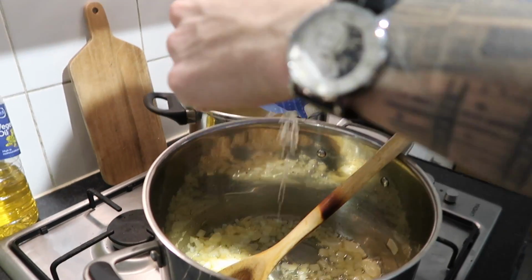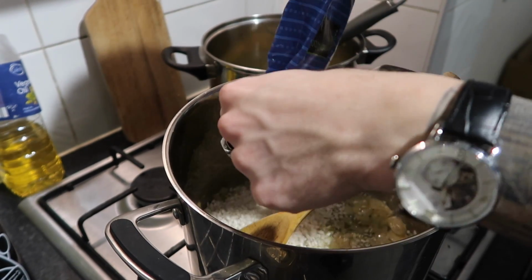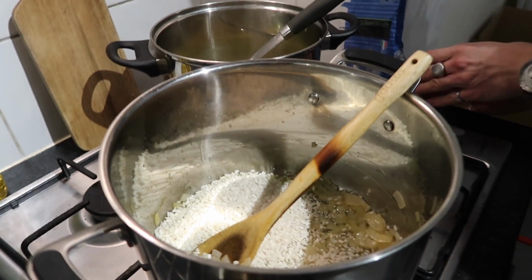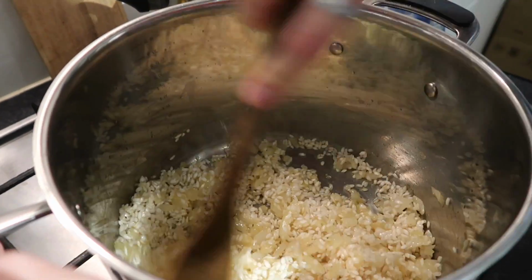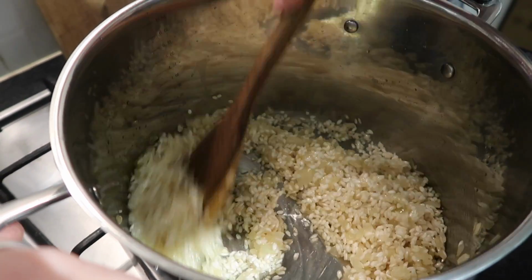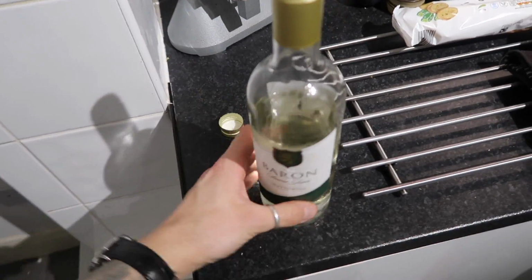I'm going to add around a cupful of arborio risotto rice because, in fact, I'm just going to add the whole bag because we absolutely love risotto and we will take it for lunch tomorrow. And what you need to do is just coat this in the oil and butter and essentially start to cook it. And then you add your vermouth, or as we're using, just a nice dry white wine and cook off all of the alcohol.